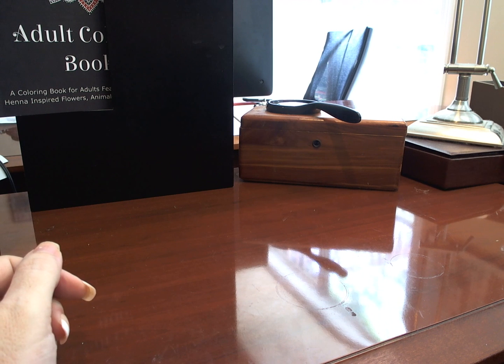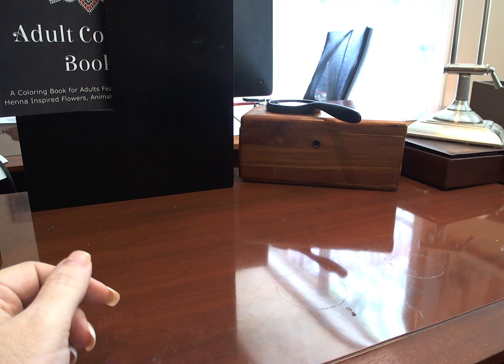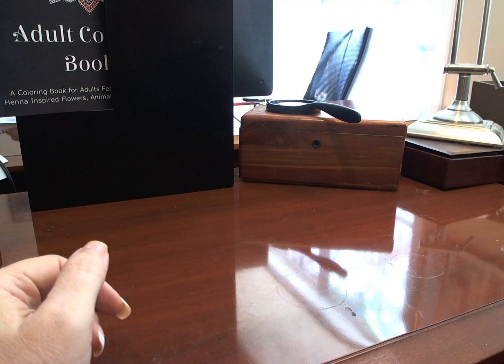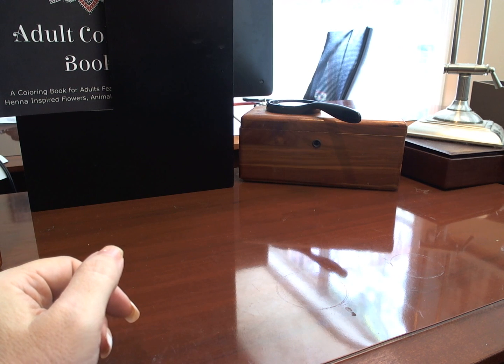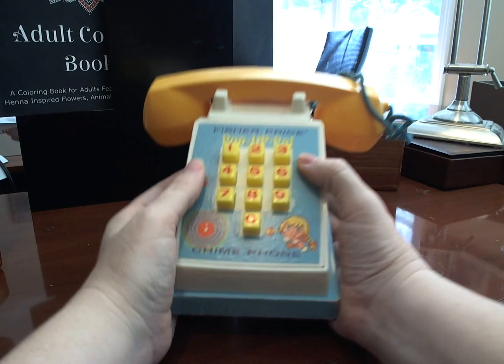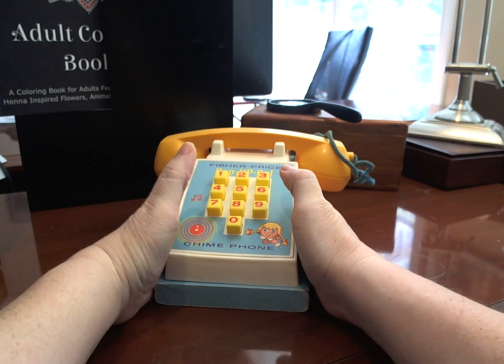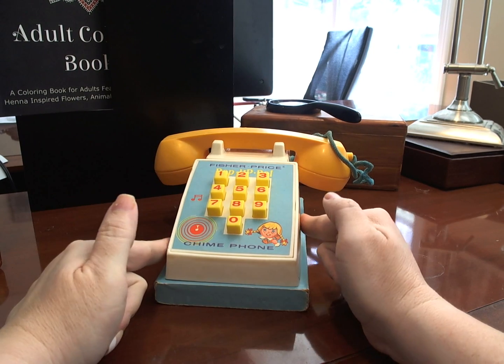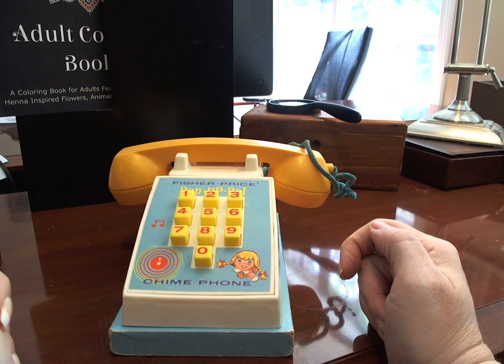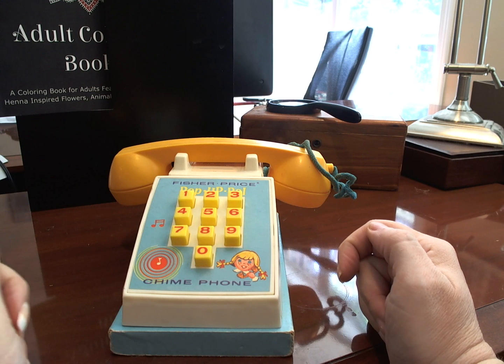So I've kind of saved the best for last. I'm not sure that this was my family's favorite toy, but it was one of my favorite toys. And this one will be quite a mystery for a lot of people, I think. This is called a Fisher-Price Pop-Up Pal Chime Phone. There are so many things out of date about this toy. I don't even know where to start.